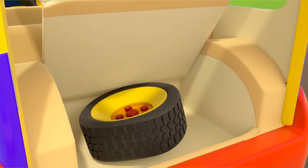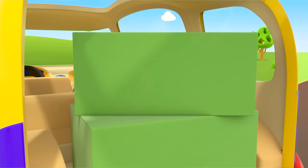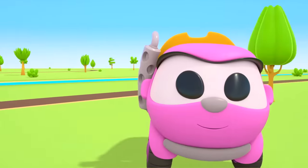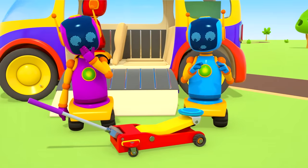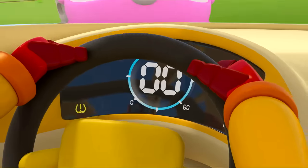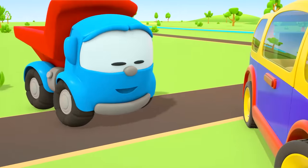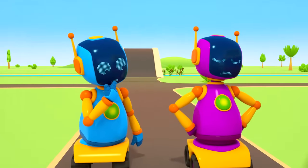The flat tire's in the trunk. The boxes are in place. The robots are ready to be on their way. Thank you, friends. No worries. Don't forget the jack. They've also put the jack in the trunk. What's that sound? Not important. You've got a flat tire. You can't drive. You need a pump.